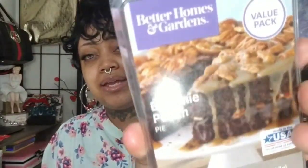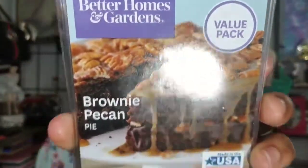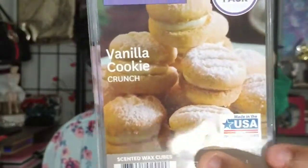So, yeah. Next, she grabbed me some more wax cubes because I'm on the verge of running out. Not there yet, but almost there. She grabbed me the brownie pecan wax melts. I wanted this one, and they smell very, very good. And then she picked me up some more of the vanilla cookie crunch, and this smells so good as well, y'all. So, yeah, that's everything my mom grabbed for me from Walmart.